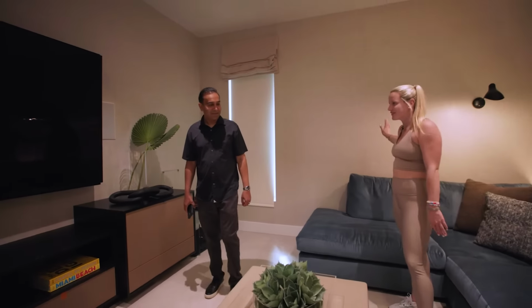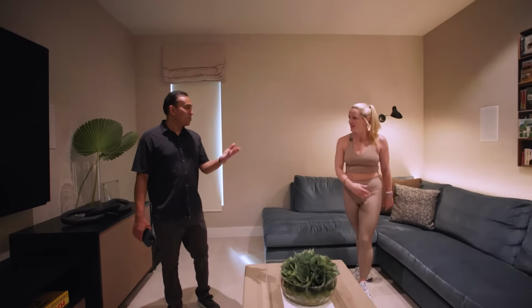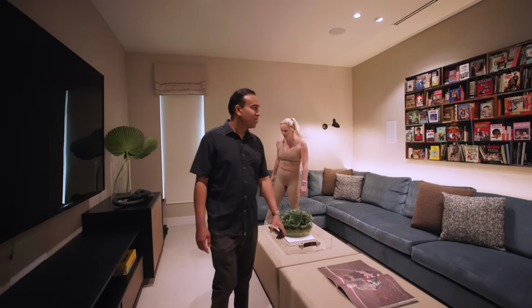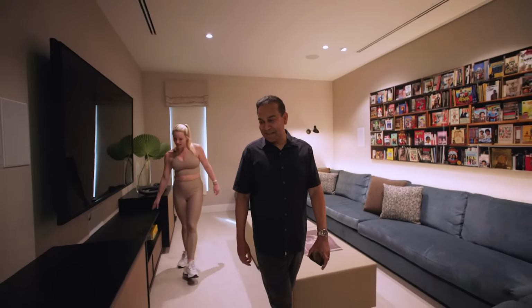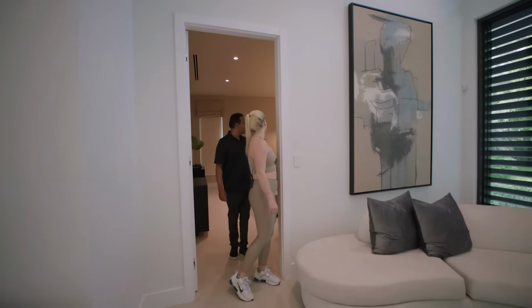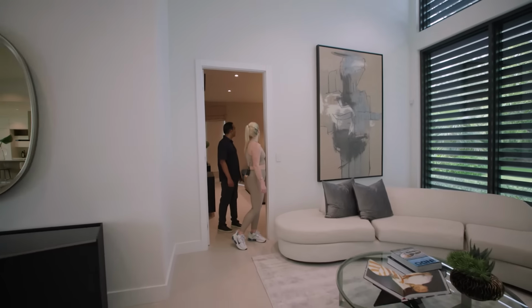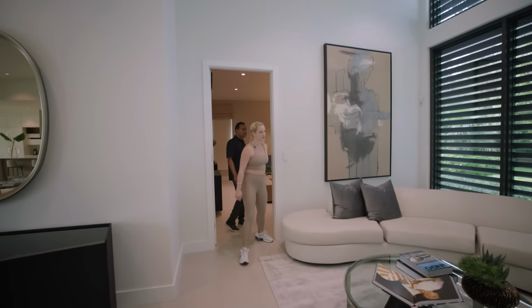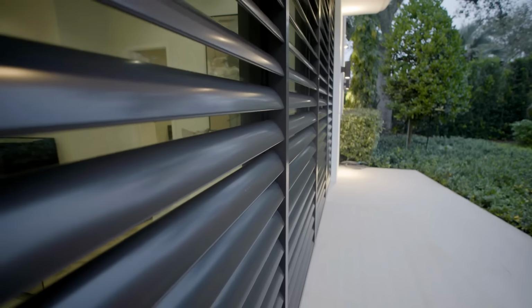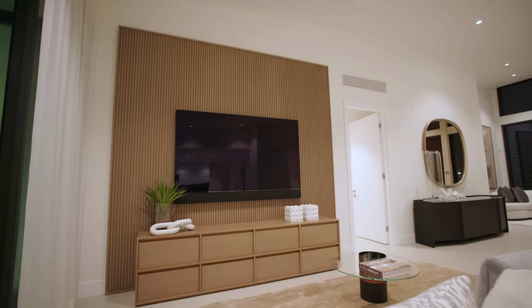You could have a whole preview party. You could probably fit 50 cars outside, and you can have like 20 here. Definitely an entertainer's home. This is the light. Oh, so they have a dimmer. That's cool. There are all sorts of things. I like these shutters too. Do they stay open? I think it's just like that. I love that panel. It's amazing. Super nice.